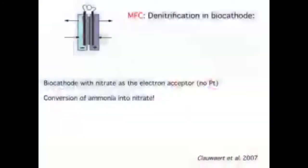Another thing that you can do is use a biocathode. Remember I told you that I didn't want to use platinum anymore, but we can put bacteria on the cathode. So in the anode, you can place this in any location of the wastewater treatment plant. Here I'm treating wastewater. But in the cathode I have organisms growing that can convert ammonia into nitrate. Okay? So we can get rid of nitrogen in this system. And that's what we need.